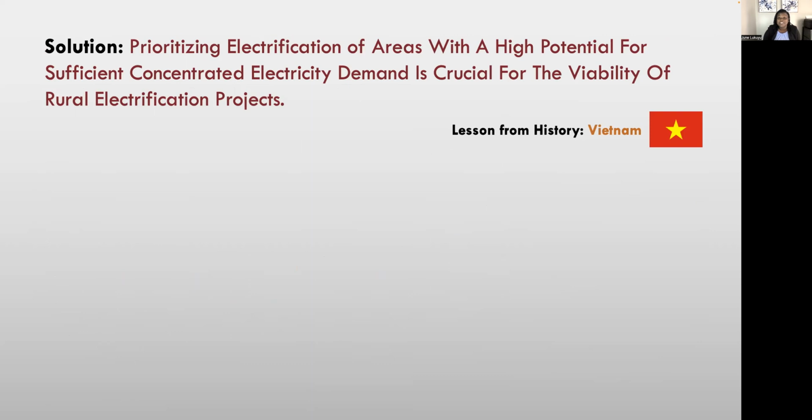So what's the solution? One solution is to prioritize electrification of areas with a high potential for what I would say is sufficient concentrated or anchor demand, which can provide constant and long-term revenue for utilities and other electrification companies. And this is very crucial for the viability of rural electrification projects. So this is not new.